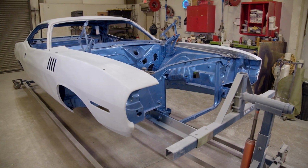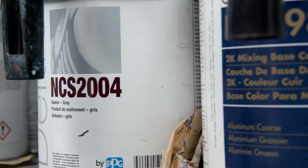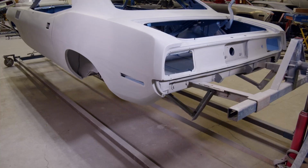Masked up, ready to go. The whole car's finished in 600. I'll put 1 or 2 coats of sealer on it just to ensure that it's going to be great, and then we can start painting.